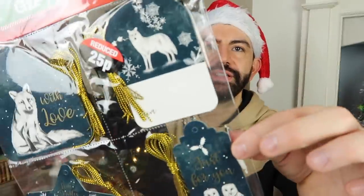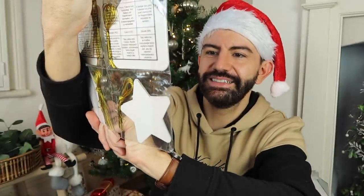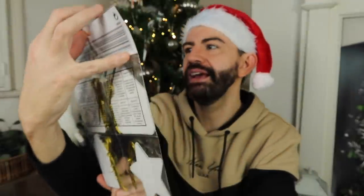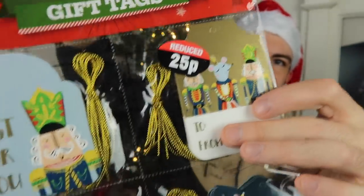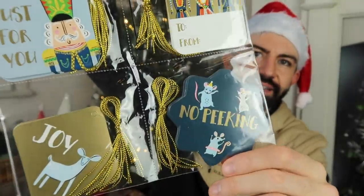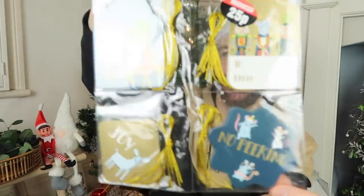And then we have some more gift tags. In the similar range, I picked up these ones. So again, with the wolf designs and sweet little owls as well. And yeah, really nice. Again, just 25p, and you get 40 in that. And then I got these ones, which have some really sweet little designs, kind of like Nutcracker characters and mice as well. And you get 40 of those, and again, just 25p for those.